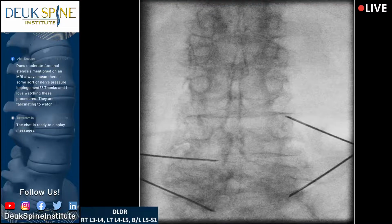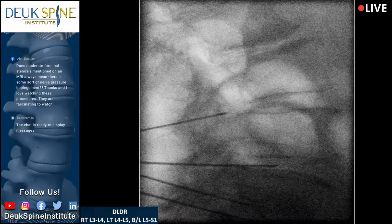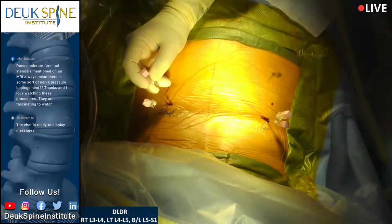I think the orbit's better. Yeah, that's not bad. You can see the needle is almost at the mid-pedicular line. So we're definitely good. We're coming way underneath the nerve root that's exiting from the pedicle above. You can see the disc space. So yeah, I'm happy with that. Yep, that looks good. She's doing really good. Just relax. We're almost done. We're going to put you to sleep soon.